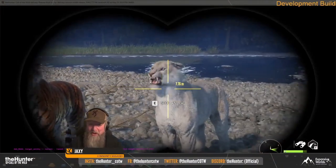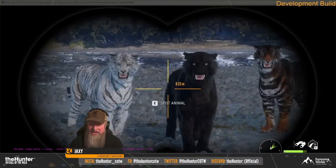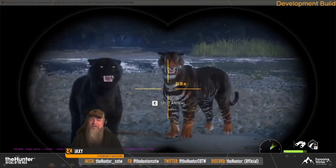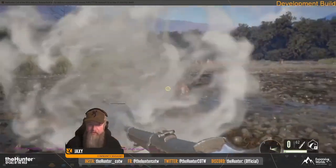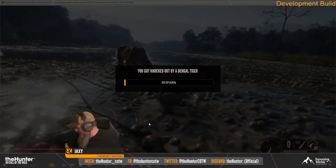Honestly, Expansive Worlds have done a really good job with the tigers. The animations, just everything about them is really good. Especially that attack animation. I mean, we've got to take a look at that again. That tiger literally jumps at you like a Five Nights at Freddy's 2 jump scare.